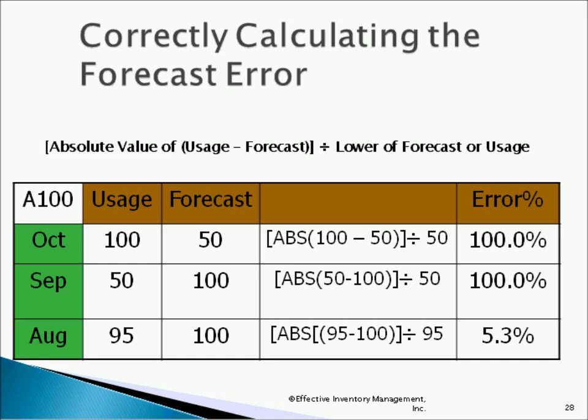Historically, how accurate have your forecasts been? And I love to look at this because, on average, most people do a horrible job of forecasting. I want you to calculate your forecast error, particularly on your fast-moving products. We use the equation, taking the absolute value of usage minus the forecast. If you remember from grammar school, absolute values are always positive. We divide that by the lower of the forecast, or usage.